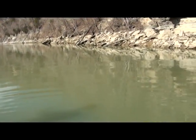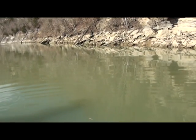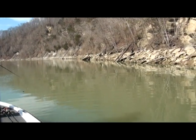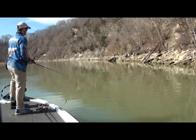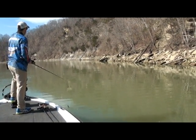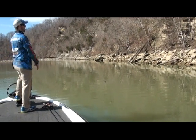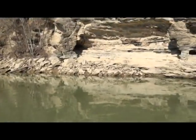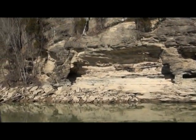See, the stumps even come all the way over to here. I can see them clearly on the graph down there. You can see the stumps sitting down there in about 10 foot of water. You can see the trees and stuff that's fell in. All these rocks come from that bluff wall. Over the years, they've just kind of come down, and it makes really good habitat for the fish too.